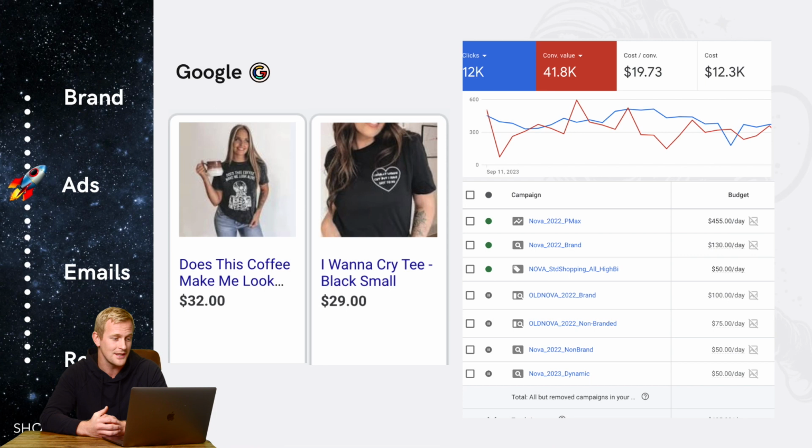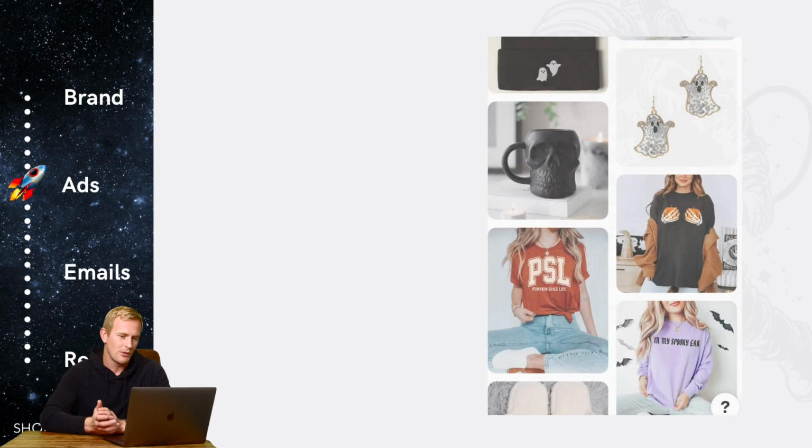Over the last 30 days, spend was like $12,300 to bring in $41.8K. So that's similar to Meta, like a 3.39x. I won't spend a ton of time here.